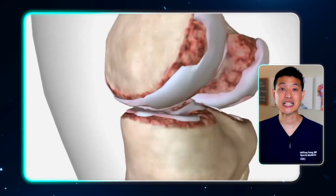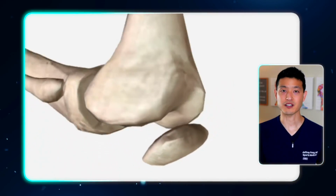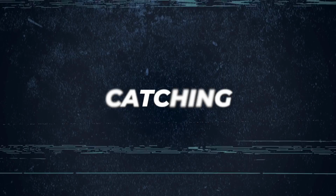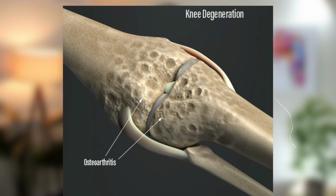This happens because the smooth cartilage that once protected the bones is no longer there, and now the bones are grinding or scraping against each other. Another mechanical symptom is the sensation of the knee locking up or catching. This is due to underlying structural issues related to degeneration.